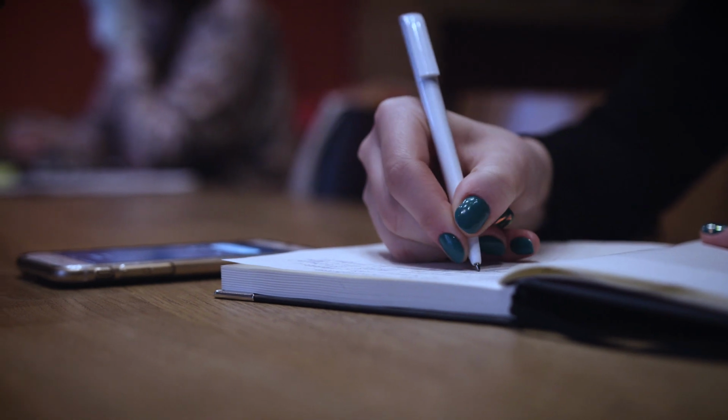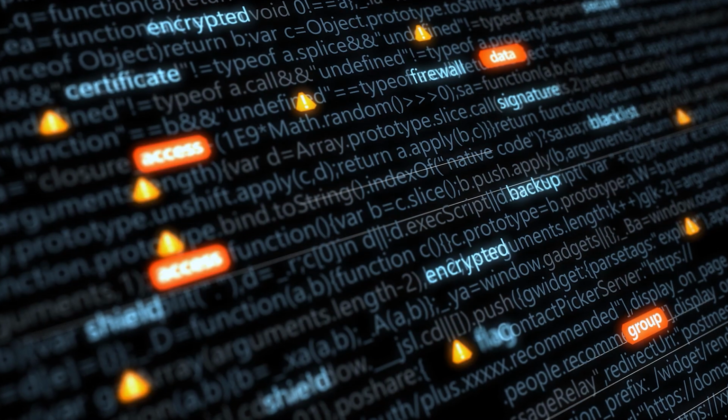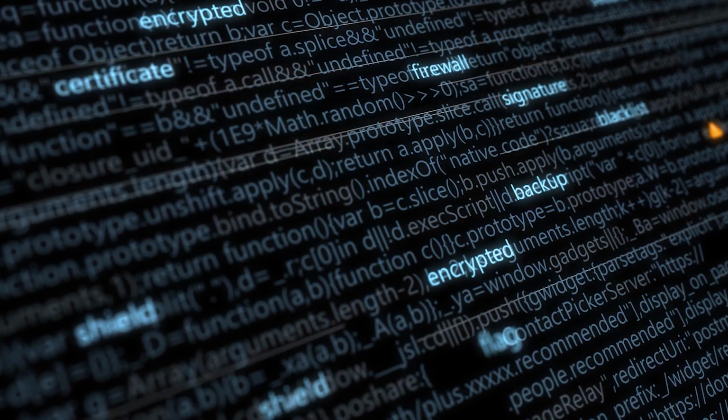We rarely think of cybersecurity when we list our New Year's resolutions, but having your sensitive data leak may do a lot of damage. So let's look at some good online security practices you should follow in 2020.